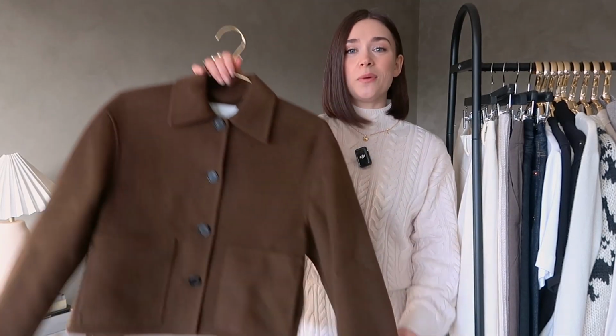The next layering piece I have is also short. The other two are long because I tend to wear that a lot for winter. But I did buy a cropped jacket for my autumn capsule wardrobe from And Other Stories, and I have worn that piece to death. I love it so much. It has featured in nearly every video since I bought it, so I felt like I could justify getting another one in my other favorite color, brown.